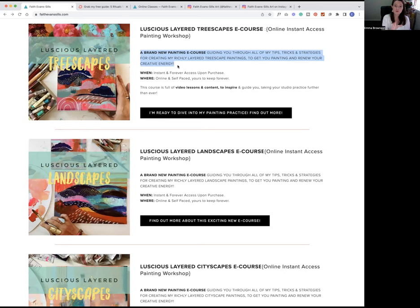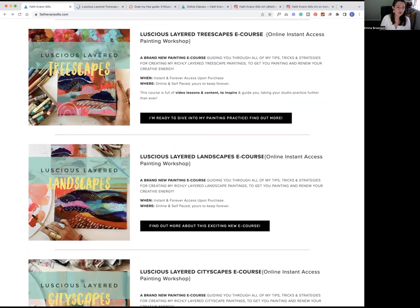So I just really want to make sure that I want people to be able to see in a snapshot, if we're looking at your courses, how are they different from each other? So one is luscious layered treescapes. The other is luscious layered landscapes.